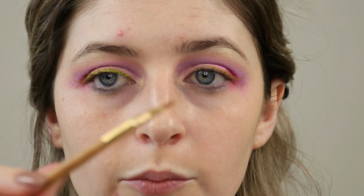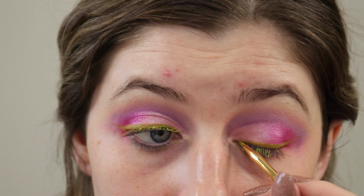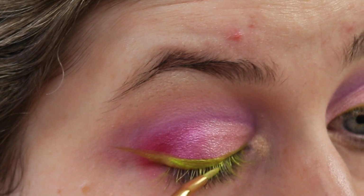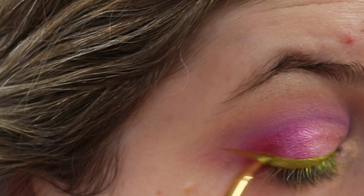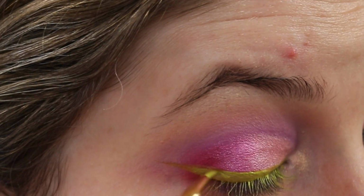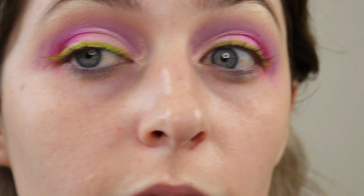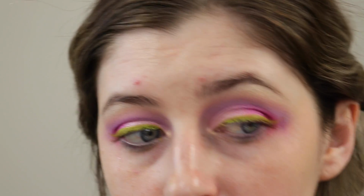I'm going to try a different brush. This one here is a bent liner brush, and let's see if this puts the color on more. Okay, this is starting to look really cool. I feel like with the liquid lipsticks, if you want it to be super opaque for the green shade, you do have to go over it one or two times.